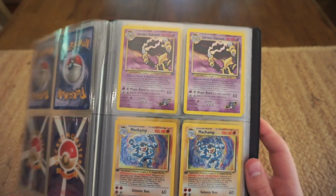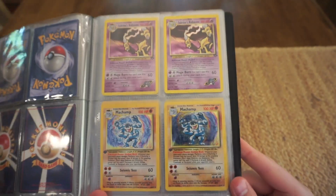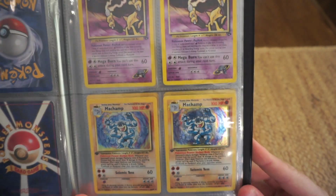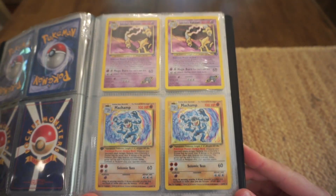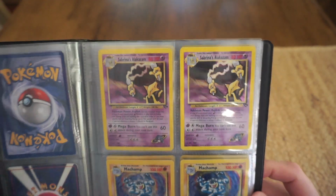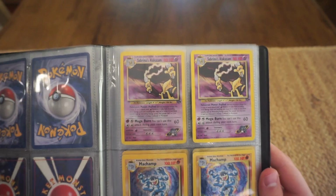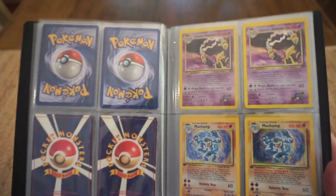Moving on, we have some Machamps. Everybody loves some good holographic Machamps, and of course they're always first edition. I don't think they ever printed any non-first edition Machamps back in the 90s. So up above we have some Alakazams. Once again, there's just a lot of duplicates in this binder, and I think it's nice to have two of a card. It looks really nice to have them side by side.